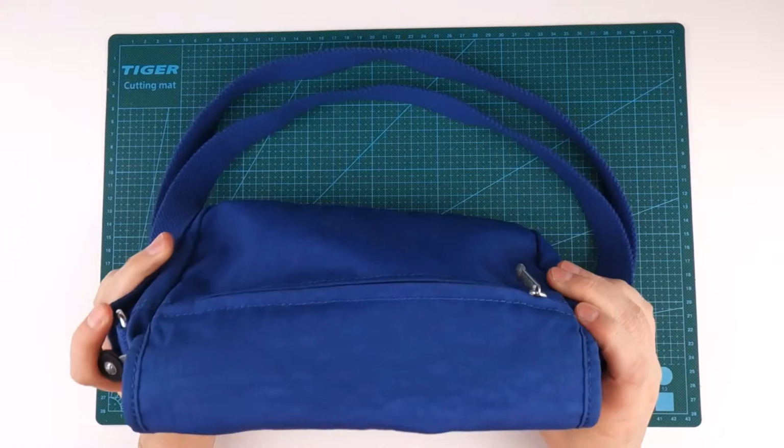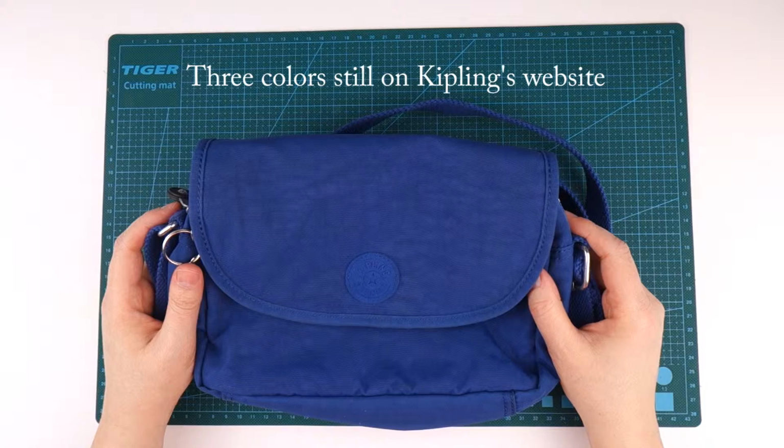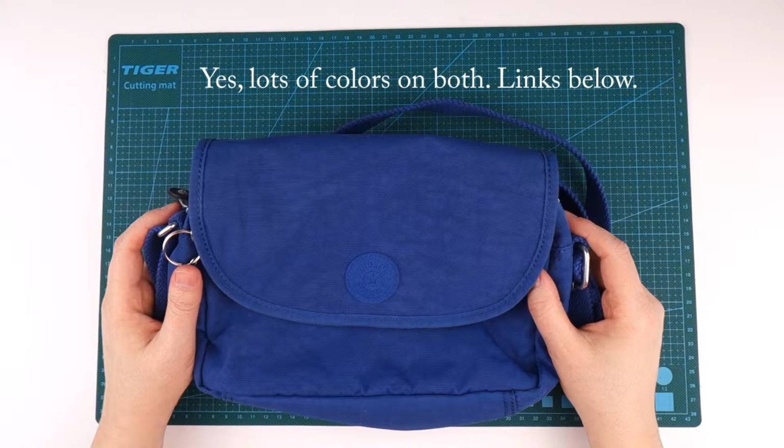I hope this helps someone who's wondering about getting the Cayleen. I'm not sure it's a current model. I don't think so, but they're usually easy to find on eBay, and maybe even on Amazon. If there are any on Amazon, I will put affiliate links there.